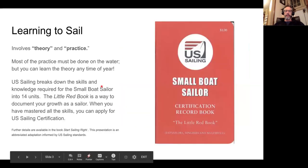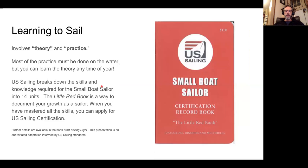If you're participating in Learn to Sail at Yellow Creek as a community sailor or an IEP student sailor, this presentation will help you get some of the knowledge or the theory behind the practice of small boat sailing.